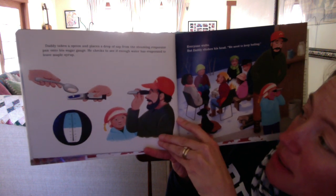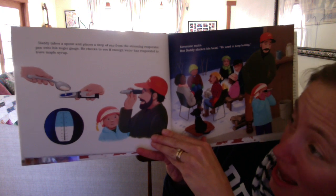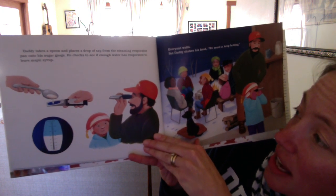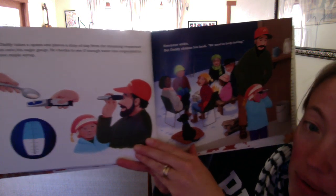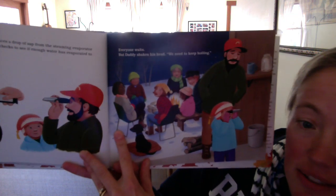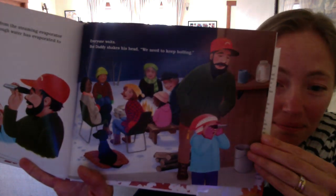Daddy takes a spoon and places a drop of sap from the steaming evaporator pan onto his sugar gauge. He checks to see if enough water has evaporated to leave maple syrup. Everyone waits, but Daddy shakes his head. We need to keep boiling.